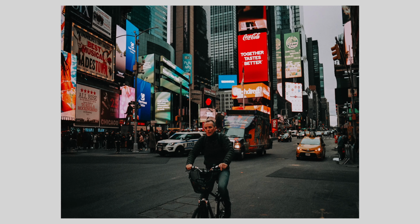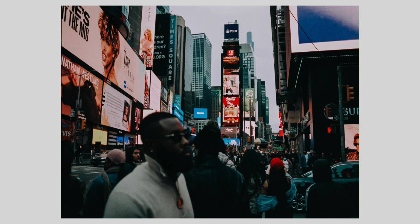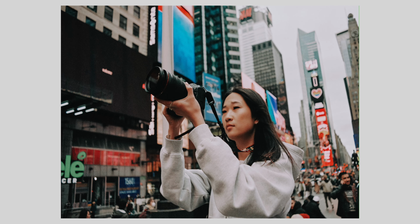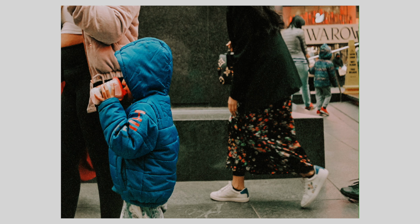Here are some of my favorite images from the shoot. I used two rolls of film, giving me about 72 shots or so, and I'm not claiming to be some amazing film photographer, and by no means are these images perfect.